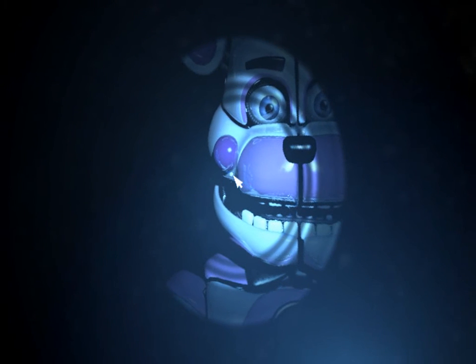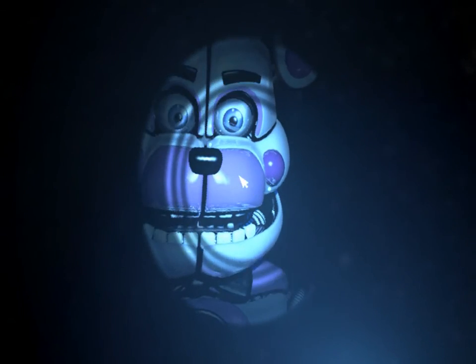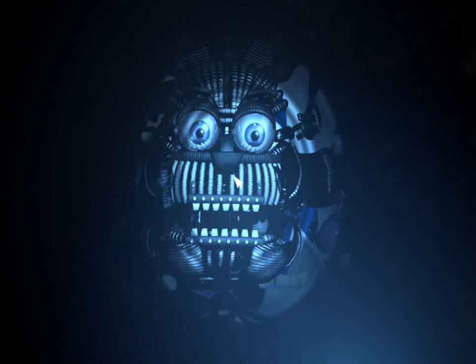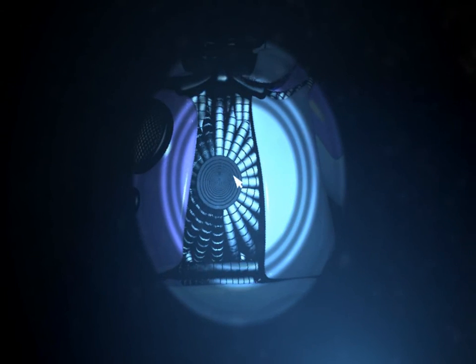Motion trigger, parts and service. Great job reaching parts and service. Great, now carefully locate and press the button. Great. Good job. Excellent. Great work.